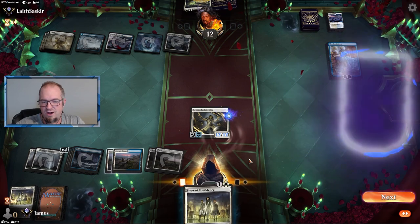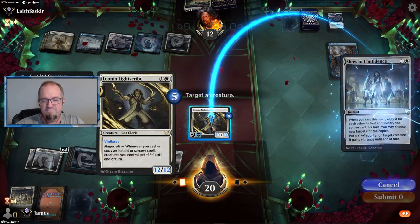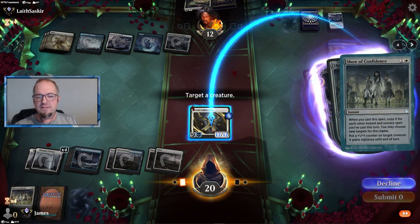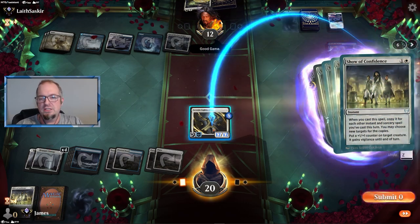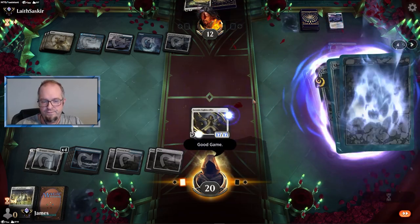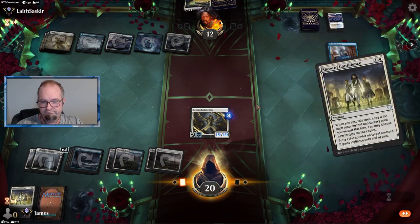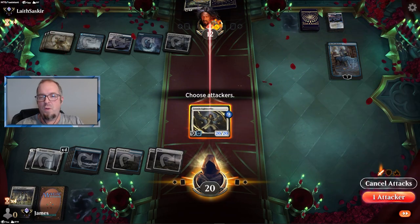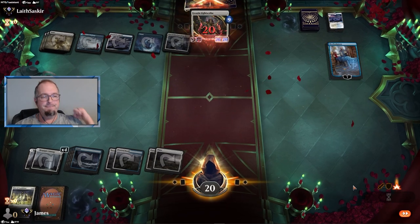Yeah. Now, how about another show of confidence? Boom. Pulls it off against Azorius control. Shields are down. How's that? How's that for a 2020? Boom!